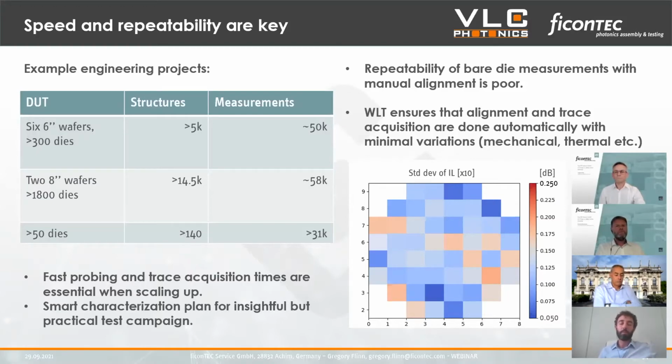So what I'm trying to tell here is that being able to probe both electrically and optically in a very fast way and accelerate the trace acquisition time is really essential if you want to scale up. And of course, as you can see, the amount of measurements can scale up very quickly. So if you are scaling up also in the number of dies or wafers, it's essential to build a smart characterization plan, because otherwise it can become impractical.